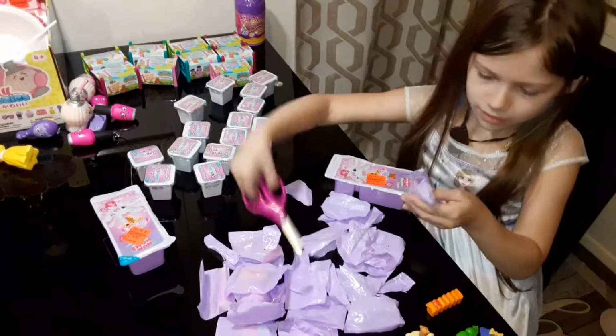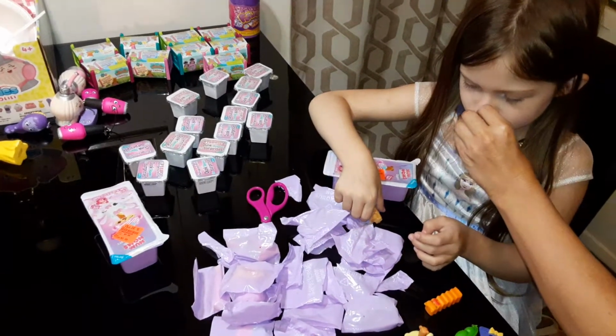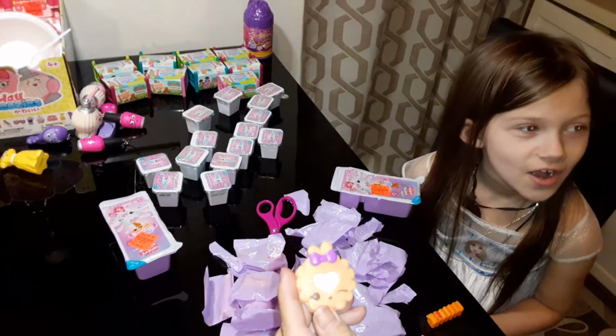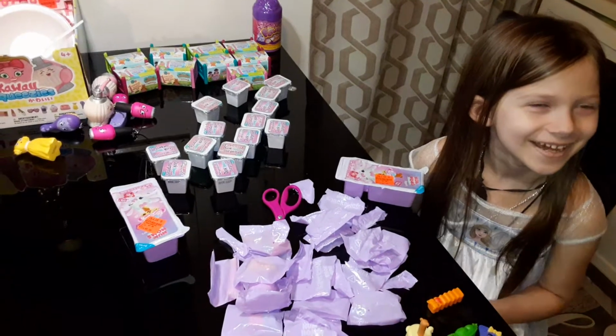That one's really cute. Oh no. Oh wow, did you smell that? That smells just like a baked cookie. This smells just like it just got out of the oven, a baked cookie.